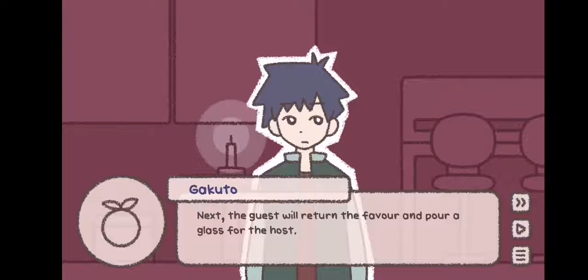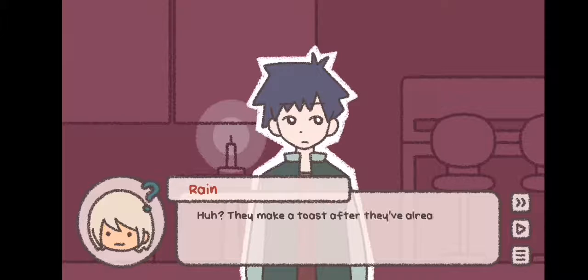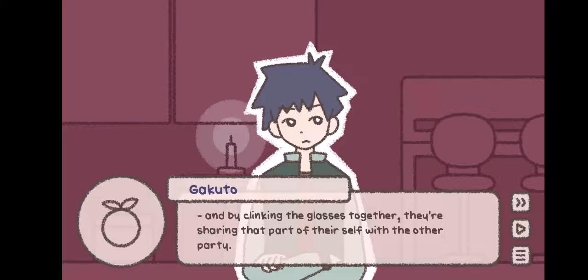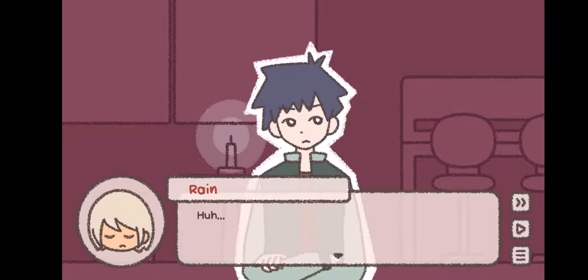Next, the guest will return the favor and pour a glass for the host. The point is to show that they are honored to be a guest. Then, both parties will take a sip, but just a small one. Next, the vampires clink their glasses together. Huh? They make a toast after they're already drunk? The idea is that since they have already taken a sip, part of their self is left on the glass, and by clinking the glasses together, they are sharing that part of their self with the other party. Oh, that's actually pretty nice.